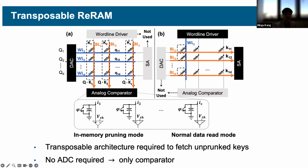For the query vector, I gave an example like "modules, wife, LE" and so on, and the LE-related query is broadcast to all of the columns, and each individual column includes the K vector, K1, K2, K3, and so on. So maybe modules, wife, LE, and so on. Now the QK1 dot product is computed for the first column, QK2 for the second column, and so on. We perform this kind of dot product in a column-wise parallel manner. And then at the end, we merely compute the binary decision: this is bigger than the threshold or smaller than the threshold. So we are making the pruning decision.